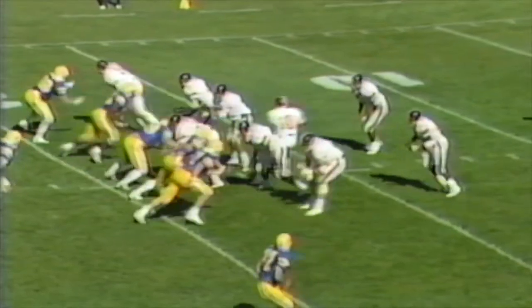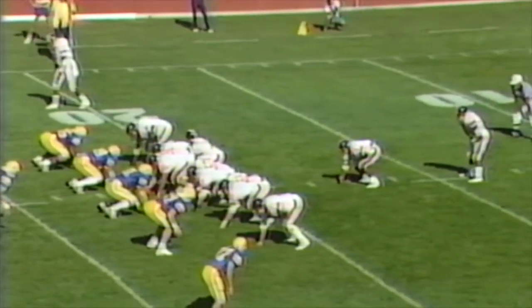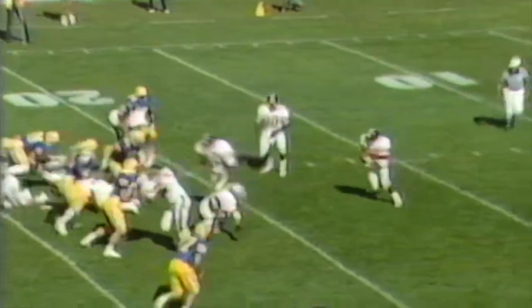Sam Houston, first and 10 from the 18. Given the draw play to Middleton right up the middle, and he's manhandled inside by Ron Hansen. Montana State peels off now with four down linemen. Expecting a pass, maybe. Pitch back, comes to the tailback, James Shorts, and he just bowls his way to the 25 off left guard. A third and 3 for Sam Houston State from their own 25.